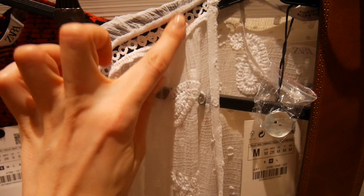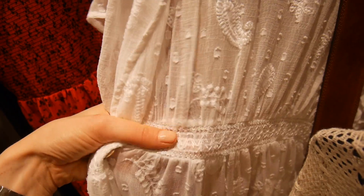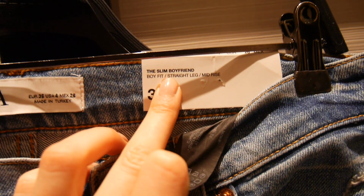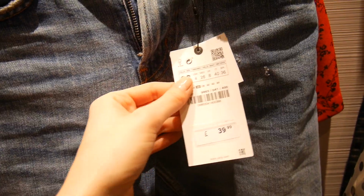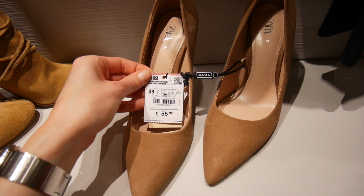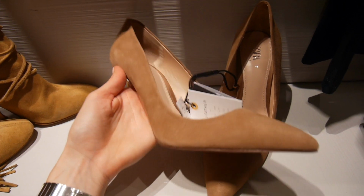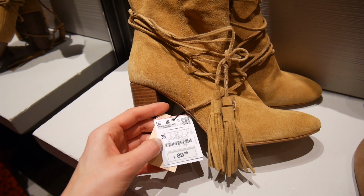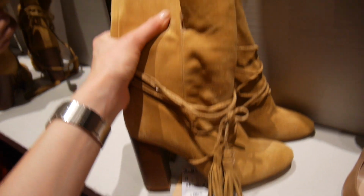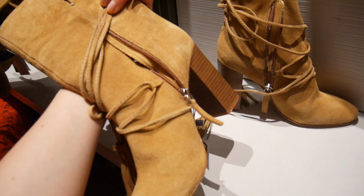And yeah, as you can see, it has really nice shoulder details and the embroidery all over it. The elastic belt is also embroidered. It's very, very pretty. The jeans are the slim boyfriend straight leg. I tried 36 and they're $39.99. And these are the stilettos, $55.99, and they've got like a metal shiny heel, also suede. The boots, by the way, are suede, and they are $89.99, and they're just like a high suede boot with tassels and zips on the sides.